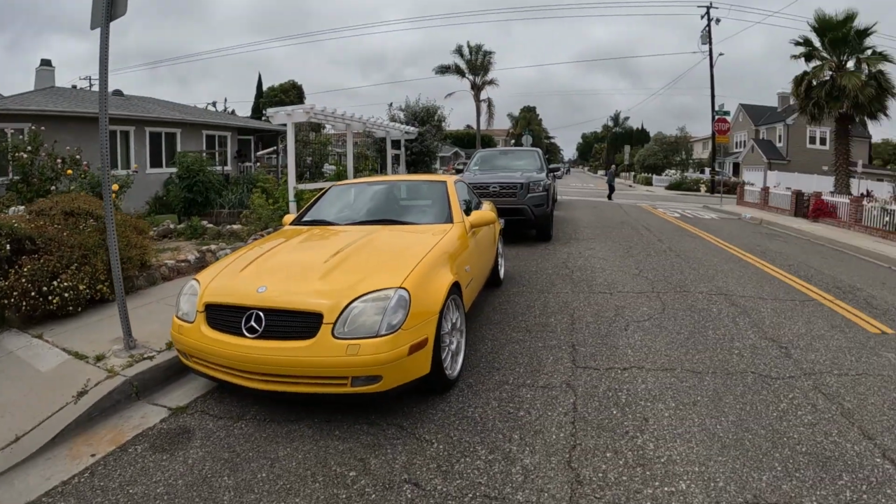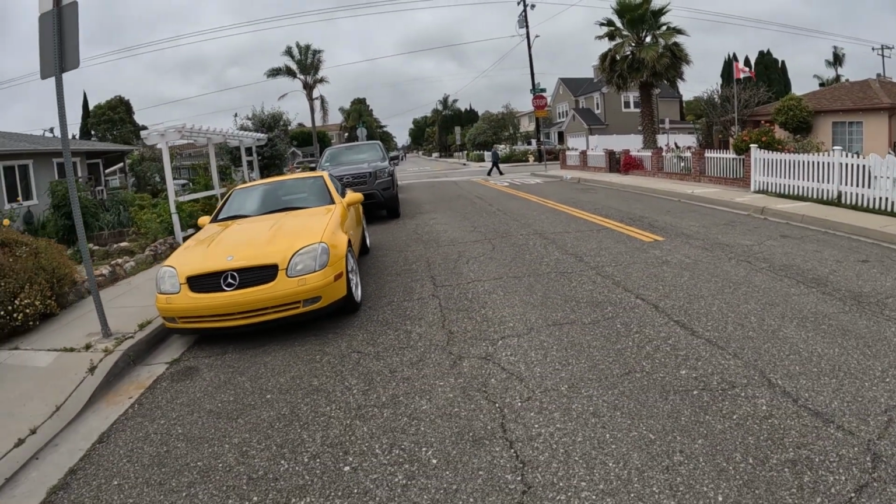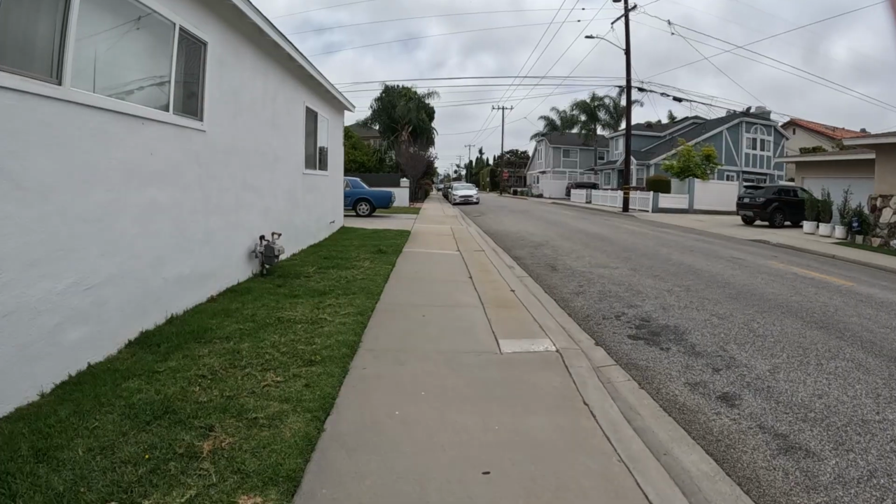That is bright yellow. Okay, day 118. 118 consecutive days of walking at least 1 mile.